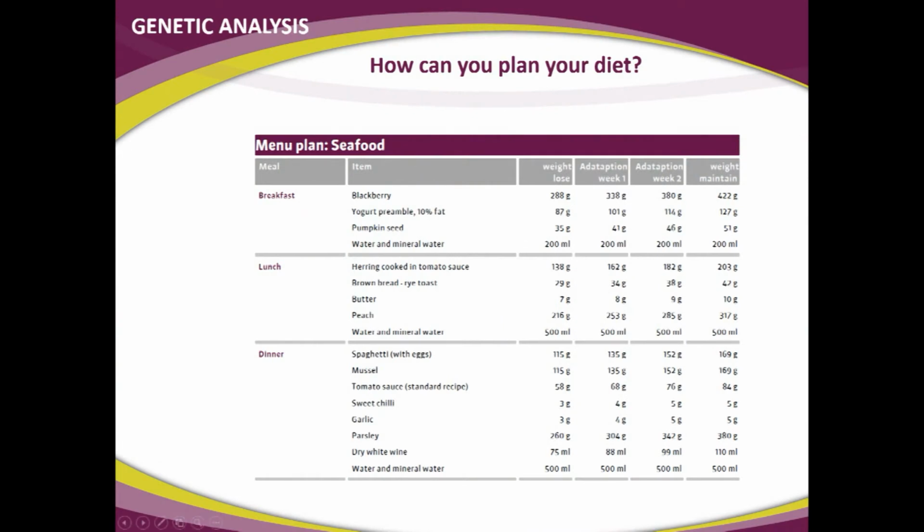For breakfast, this person, you have a number of these, but this is a whole day's menu. Some blackberries to lose weight, 288 grams, some yogurt, some pumpkin seeds, and water. And then for lunch it's this, and for dinner it's this. And again, you can use it for weight loss, for maintaining weight, and the 2 weeks in between. So you've lost your weight, next week you do this, it's a bit more, next week it's a bit more, and then to maintain weight, it's this here.